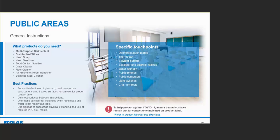Disinfect surfaces between interactions. Some of you may no longer allow parents to come in with their students when they drop them off, but if you do, the recommendation would be, disinfect that reception desk before the next parent and student walks up, just to really mitigate that risk of COVID-19.